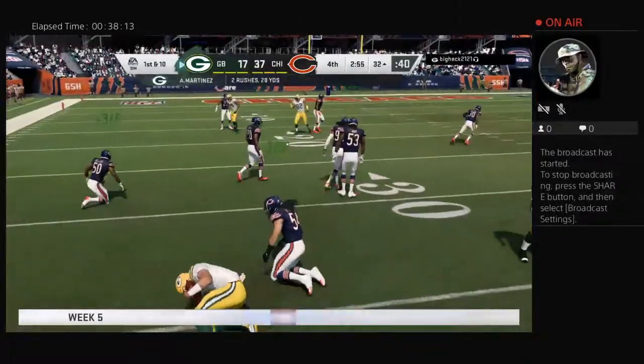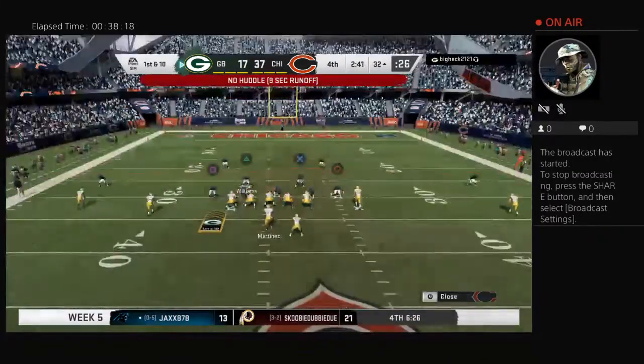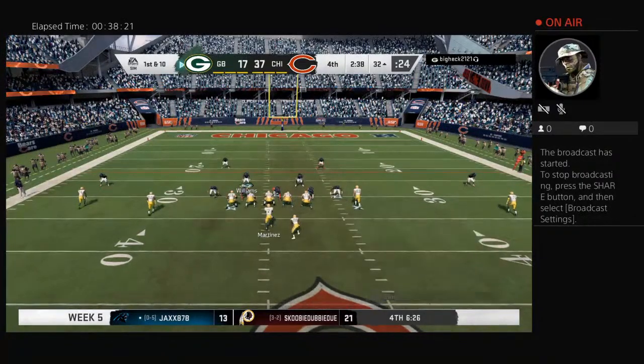And he gets this inside the 35-yard line. Nothing open downfield. He keeps it himself for 11 and a first down.